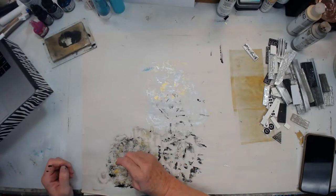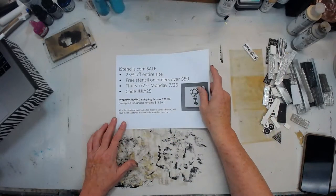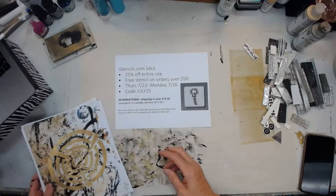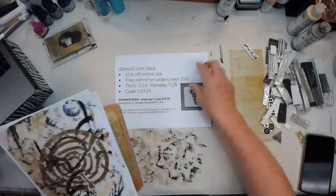What time is it? 12:30. I've been on an hour. I'm going to go a few more minutes with playing with the stencils. I'm actually going to grab some of these that I just did, but I'm going to overlay some of my pictographs over these and mix it up.